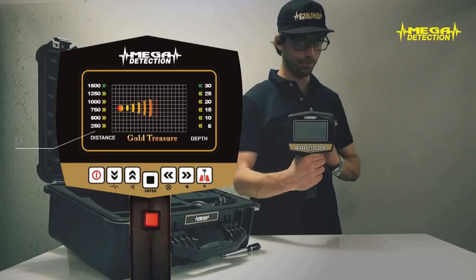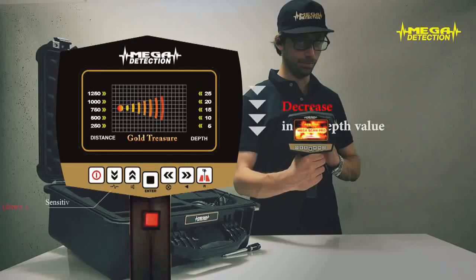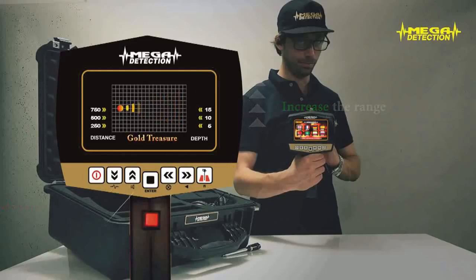4. On the left of the screen, the range value, and on the right of the screen, the depth value will be seen. While searching in a close area, if you do not want to see the far targets, you can decrease the range value with the down arrow button. This will also lead to a decrease in the depth value. You can increase the range with the up arrow.